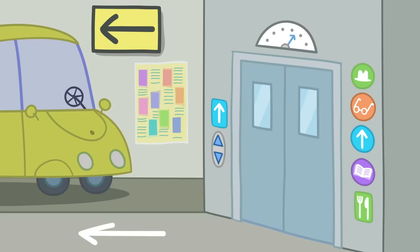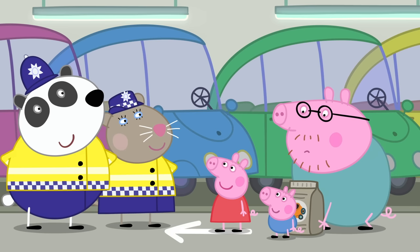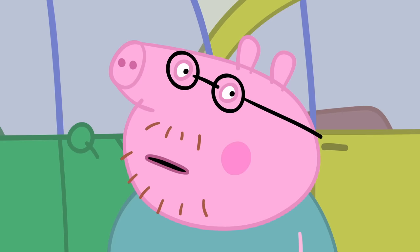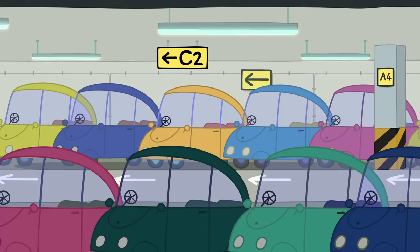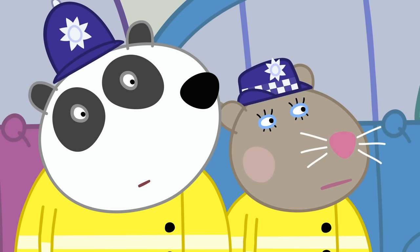Hello, hello, hello. Here are Police Officer Panda and Police Officer Squirrel. Is there anything we can help you with? Daddy has lost our car. Well, it's not really lost. I've just forgotten exactly where I parked it. A lost car. In a place of hundreds of cars, where everywhere looks the same. This will be a very hard mystery to solve.